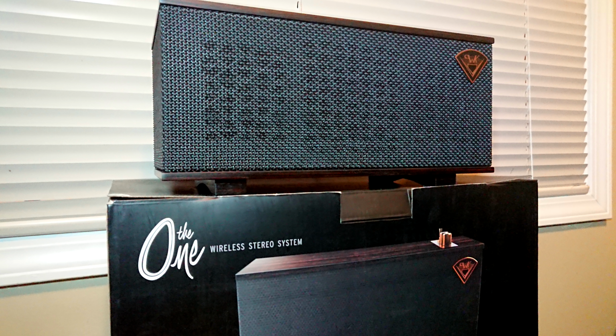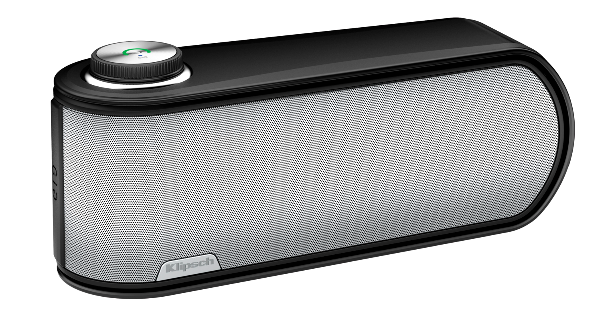Hello, today we're going to be looking at the Klipsch The One versus the Klipsch GiG. We're going to be recording both of these at 5 feet away. The GiG is running at 80% volume, and the One is running at 50% volume in a small to medium-sized room. The song is Nightbirds by Yudai Satoh.